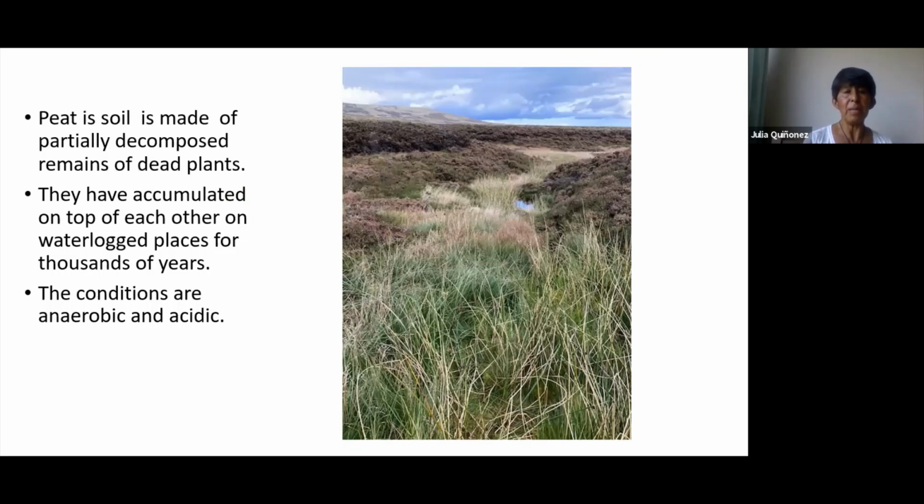So I'm talking about blanket bogs, and usually when I tell people, oh, I'm working in blanket bogs, they sometimes look a bit puzzled, and then when I say peatlands, their face enlightens and they say, oh yes, peat. So what is peat? Peat is soil that is made of partially decomposed remains of dead plants. They have accumulated on top of each other in waterlogged places for thousands of years.